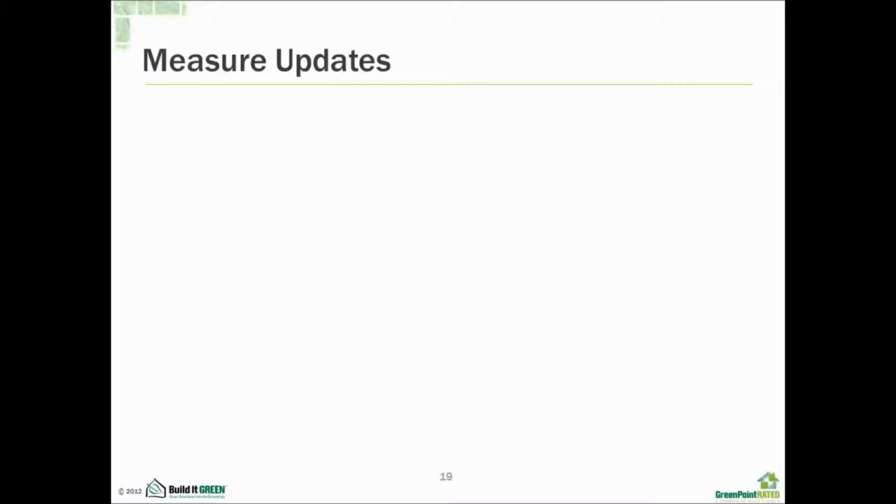Okay, so that completes our policy updates for GreenPoint rated version 6. Now this section of the program is all going to be about the measure updates and the very specific ones. So I'll be taking you through specific measures that we have updated.